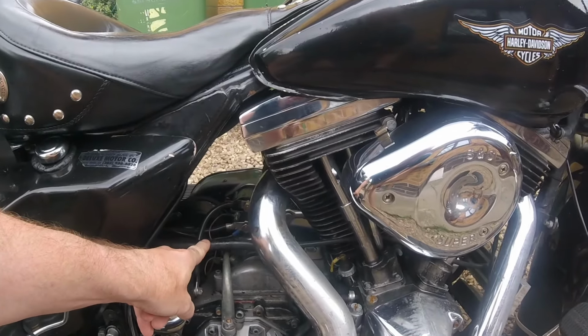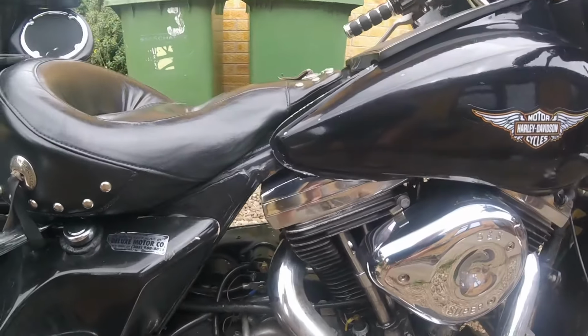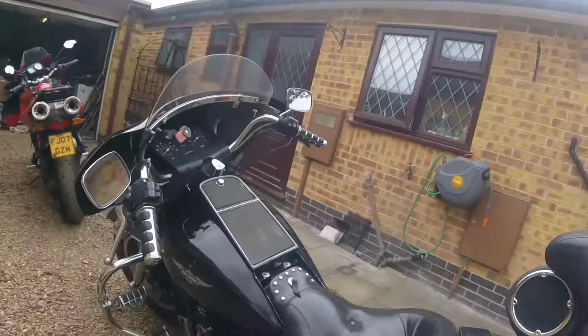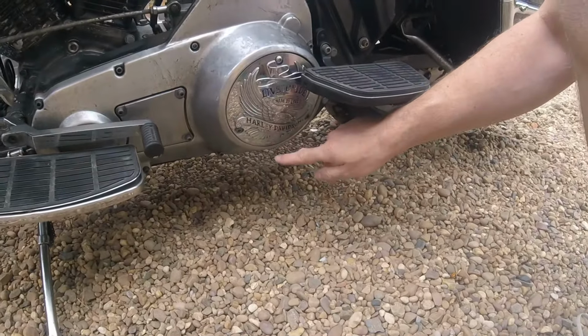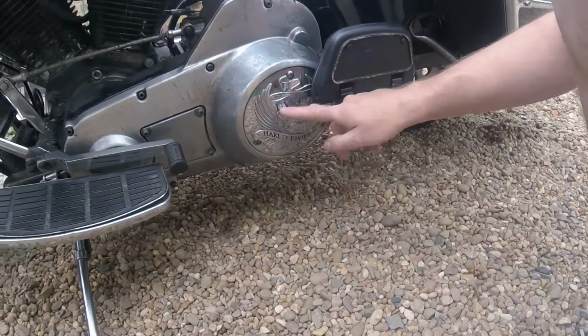That was blowing out a little bit of oil, so you can see I've got a little bit of a light misting of oil everywhere. The derby cover, that was leaking out the bottom. That's my fault. I had to take the derby cover off.